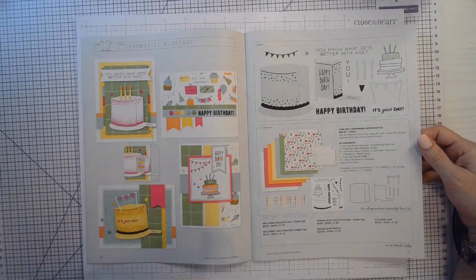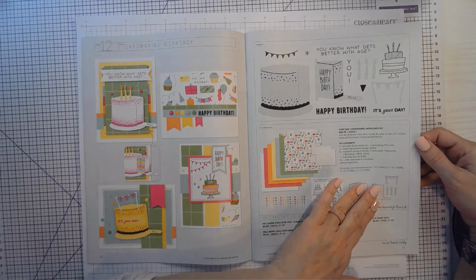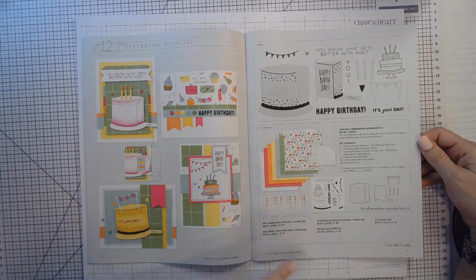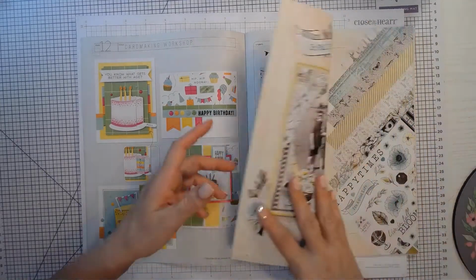And so it's $34.95, which to me is just an awesome price for a stamp set, a die cut, some sort of ephemera, and the paper and the envelopes and card bases. So I think that's a great deal. And that's usually the way I go when I want to play with the new collection.